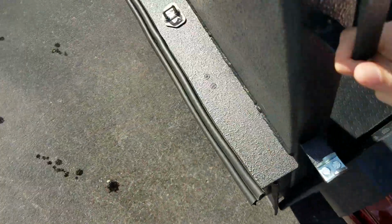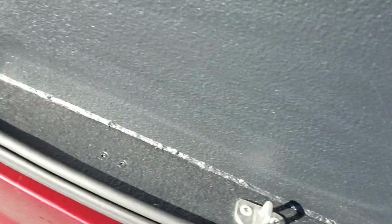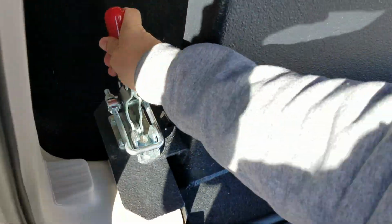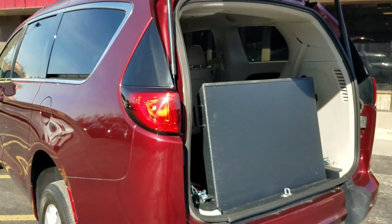So when you get everybody secure, come back out, simply reverse the process. Again, 1 finger, that's all it takes. Super simple to do, very cost effective to maintain. The power ramps and doors are nice, but they can be super expensive to work on if they break. So if you can get by with a rear entry, I highly recommend it.